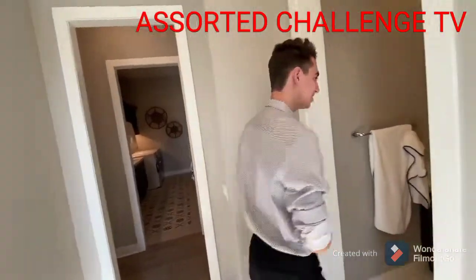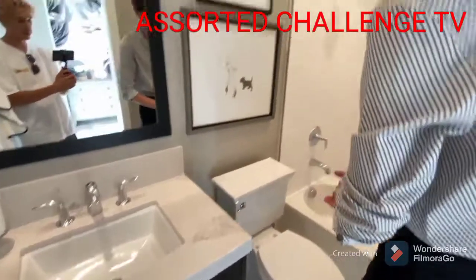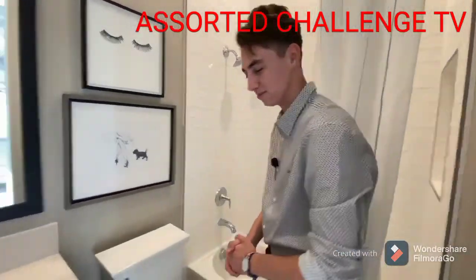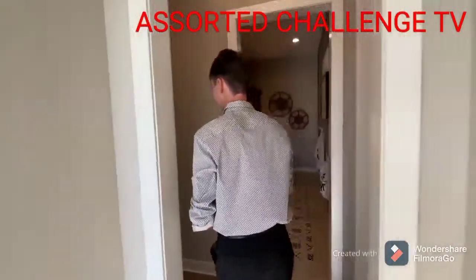This bedroom is ensuite, of course. Let's go ahead and take a look real quick. We have some more Caesarstone countertops, and then we have another shower bathtub combination, complemented by some beautiful white brick style tiling. Amazing. Let's continue on outside.